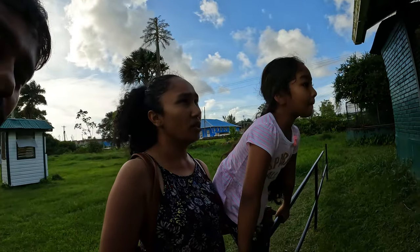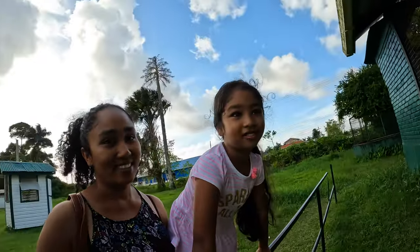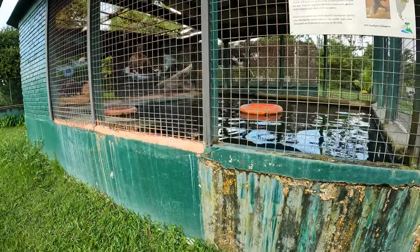This is our river otter. We also call it a water dog. A water dog? Yeah, a water dog. What's there? What's here?